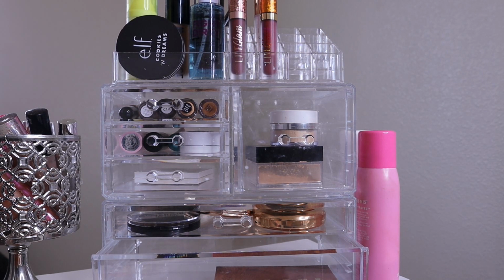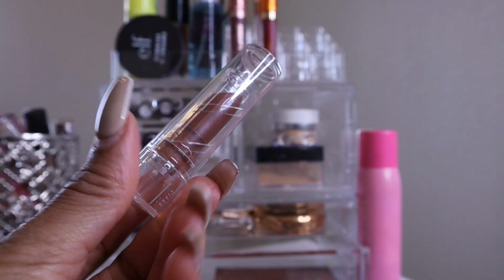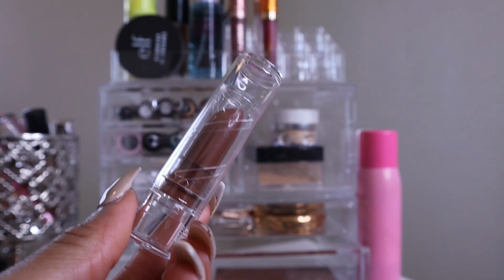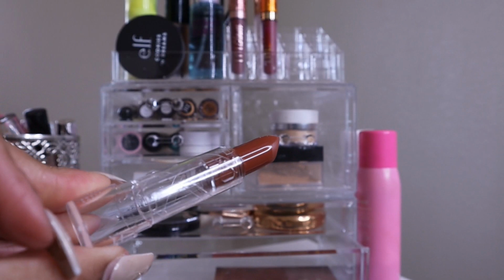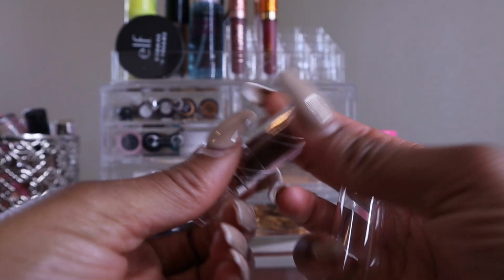And then I also am adding in this E.L.F Seriously Satin lipstick, and this one is in the shade Cider. Again, it's a completely different color than what I normally go for. It's kind of like this bricky red color. Well, it's looking bricky red on the camera, but it's a little bit lighter than that. It really does look like a cider cinnamon color.